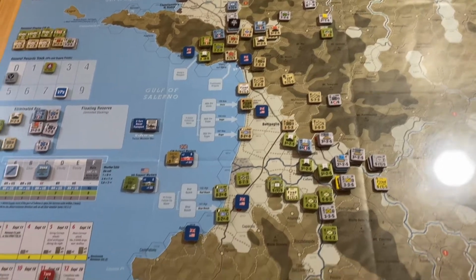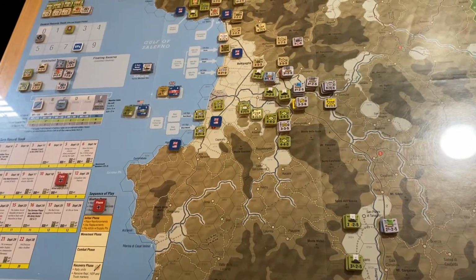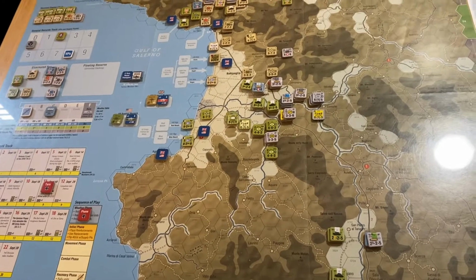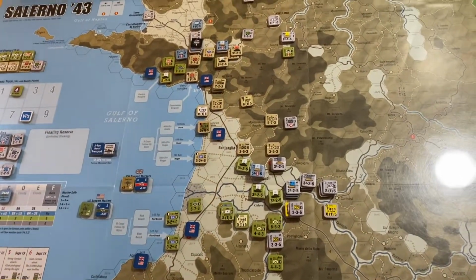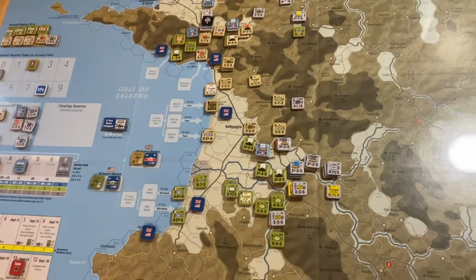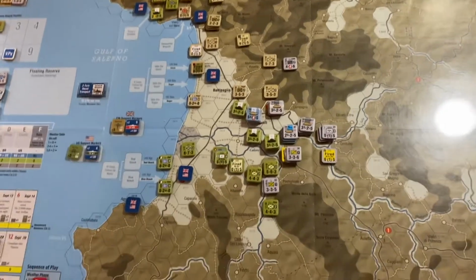Well, here's the situation following turn 10. I believe my last video was up through turn 8. We had some pretty crucial things that happened there. Let me just discuss what's happened since turn 8. The tide has definitely shifted. The Germans are in retreat.